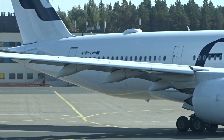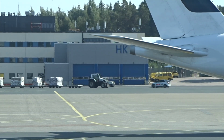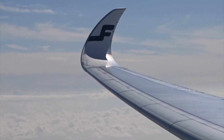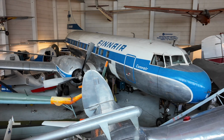These aircraft feature comfortable cabins, in-flight entertainment and all the amenities you can expect from a full-service airline. However, it wasn't always this way. Finnair's route from London to Helsinki was started on the 1st of September 1954 with a Convair 440 Metropolitan, a far cry from the Airbuses that fly the route today.